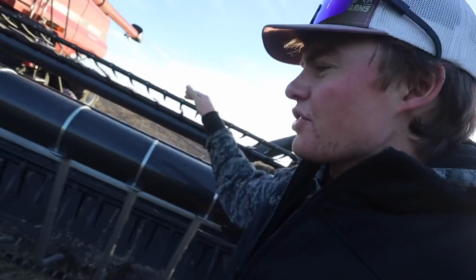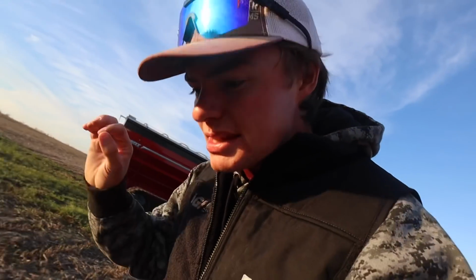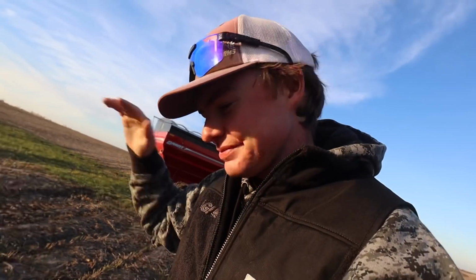Cooper took a little pressure off the ends of the wings, so I guess we're gonna see if that works. We've been told these heads can be really finicky. When you get it set perfect, they run awesome. But if you're just a little bit off, you're gonna fight it.